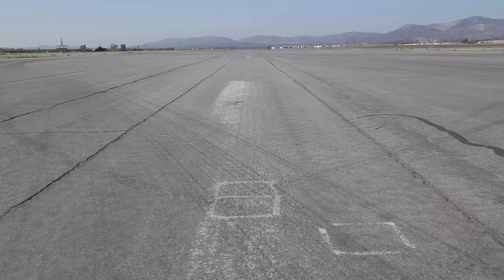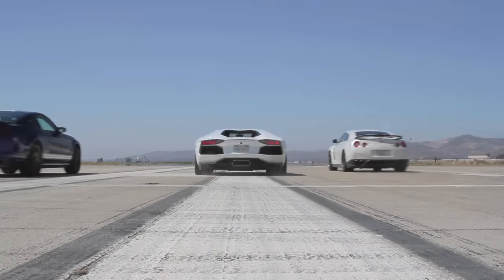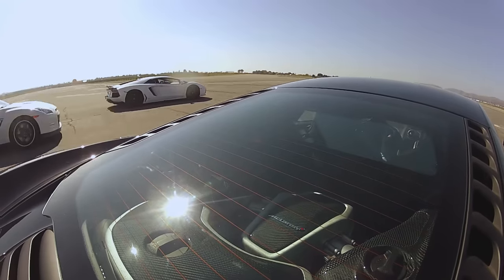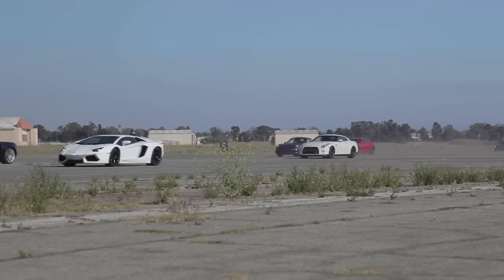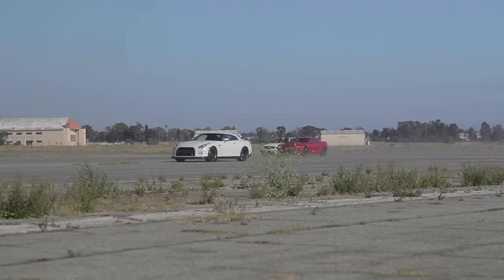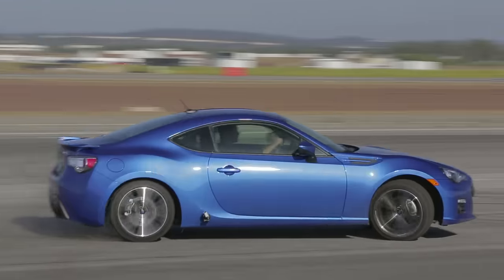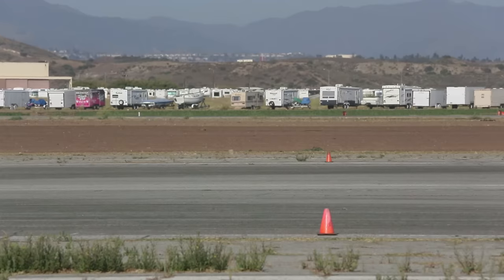There you have it, the Lamborghini with the 691 horsepower V12 and all-wheel drive traction ekes out a win over the 592 horsepower twin-turbo rear-wheel drive McLaren 12C. Godzilla, meanwhile, slips to third place. And the Subaru BRZ was just happy to be invited to the dance. Let's take a closer look at the finish.